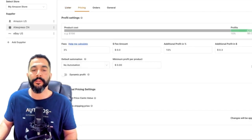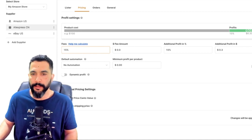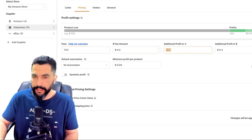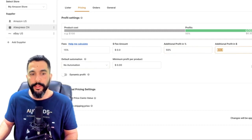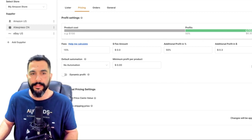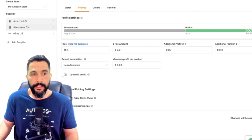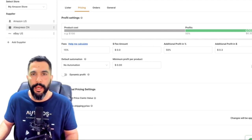But what I want to do now is go to the pricing and make sure that my fees are about 15%. And on top of that, I want to make at least another 50% in profit, let's say another 30 cents. And we can also set up dynamic profiting and more things, but I'm not going to go over the advanced stuff now. So I'm going to save that and continue to other suppliers, just so that you can have an easier process when starting to add these products.